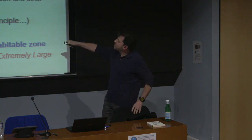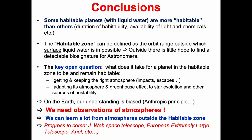So what is interesting is that we will make progress in that investigation in the future, because soon we'll get observations of atmospheres from the James Webb Space Telescope, the European Extremely Large Telescope and others. Ariel, I did not mention it, is a space telescope designed to monitor many kinds of atmospheres, mostly about big planets, but it will be super interesting. So we will learn a lot from atmospheres, even outside the habitable zone. It's okay if I fill my zoo with stuff which is too cold or too warm. At least we'll make progress on this question.